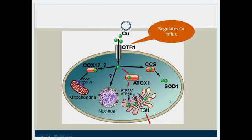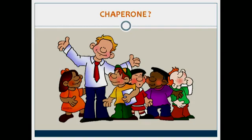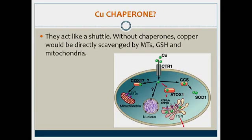So these are chaperone proteins: COX17, ATOX1, SOD. And what is a chaperone? This chaperone protein makes sure that the copper doesn't go anywhere once it enters the cell; it directly leads the copper onto ATP7A and ATP7B. A chaperone is generally an older person who takes care of smaller people, chaperoning them in any social event. So they act like a shuttle, because without chaperones, there would be an excess amount of free copper, and the free copper can be either directly scavenged by the metallothioneins or the reduced glutathione, or the excess free copper can start off redox reactions and cause damage.